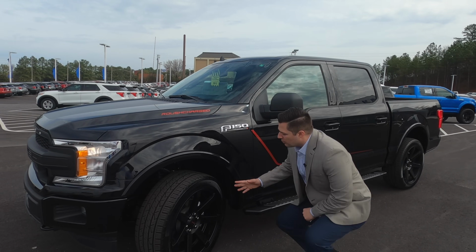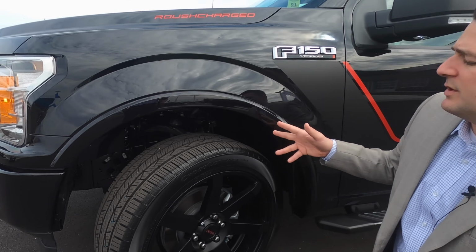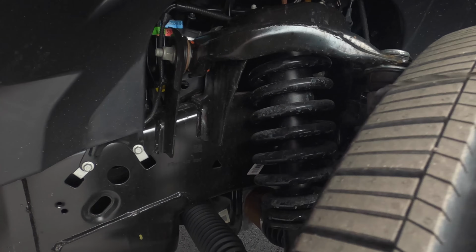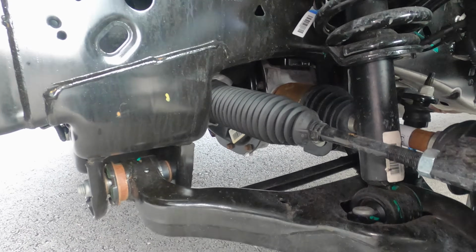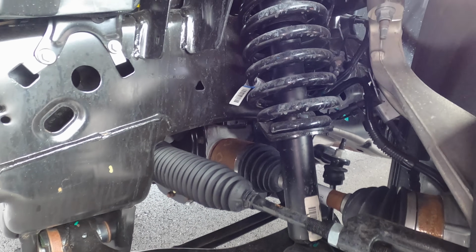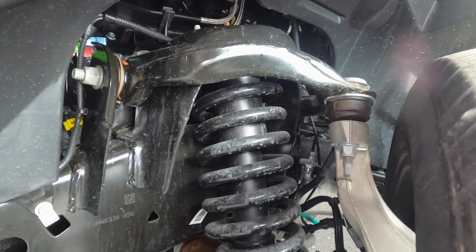But the other thing that Roush has actually done to the truck is you can see they've lowered the suspension. Roush calls it their Roush Sport lowering kit, but a lot of people don't realize this is either identical or very similar to the Ford Performance lowering kit that you can buy from your Ford Performance dealer or us as well.